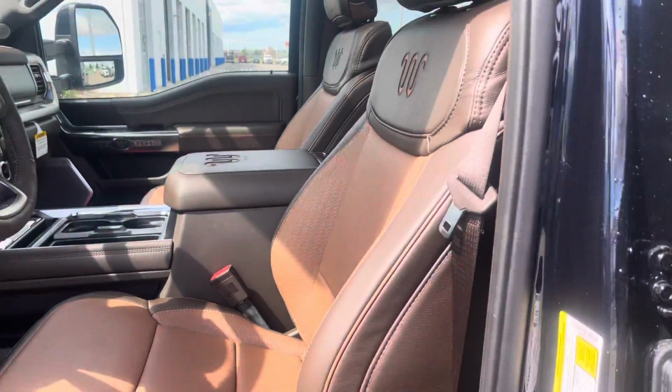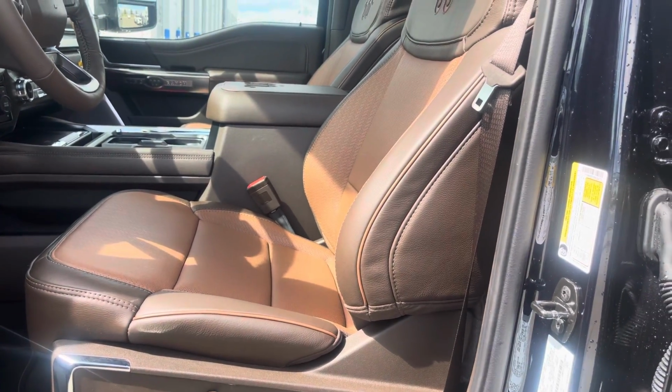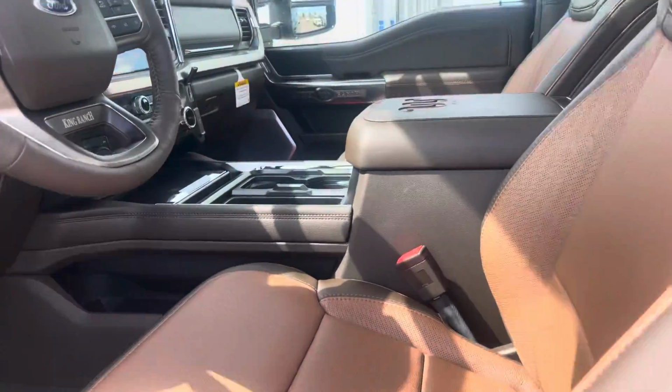And then the King Ranch seats are beautiful. They are a multi-contour seat, which basically means they can massage you as well as adjust a whole bunch of different ways. They are also heated and cooled. Let's climb inside.